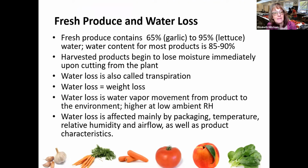The one thing I didn't mention yet is when you get weight loss or water loss like that, it's also weight loss. So when you go to sell your product, you have less product to sell because some of it just evaporated away. You don't want that to happen either. You want to be able to get the maximum return for your product.